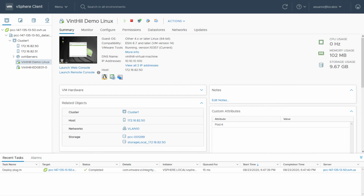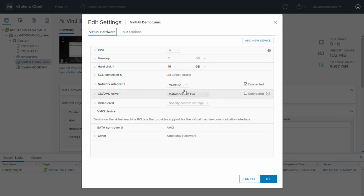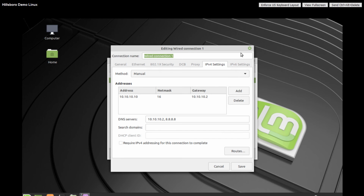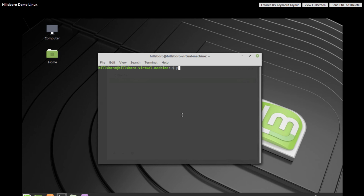If we look over on our Vint Hill environment, we also have another Linux box. It's configured at 10.10.10.100. And also, if we look at the network, it's on VLAN 10 as well. But realize, these are on different VRACs at the moment. What that means is, if I go to Hillsboro, and I open a terminal window, and I ping the other server, it's not going to respond, because even though they are on VLAN 10, they're on VLAN 10 of different environments.